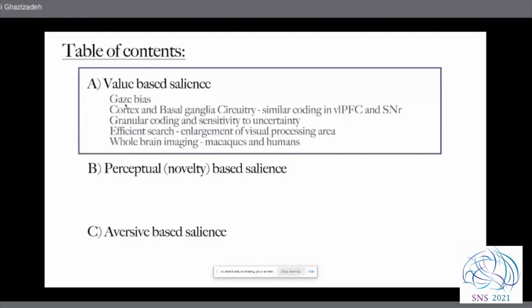Then I will discuss some about-to-be-published work comparing cortex, PFC, and substantia nigra reticulata on value coding, and how, surprisingly, it turned out to be very similar in both of these structures. I will also show some, again to-be-published, results on the fact that this value-based salience is very granular, meaning that it has high resolution. If you add to the value associated with an object by a small amount, it can increase its salience by that amount, and it will be reflected in the firing of the neurons.